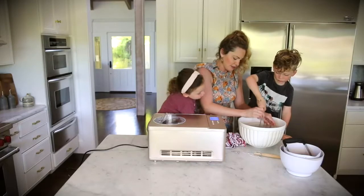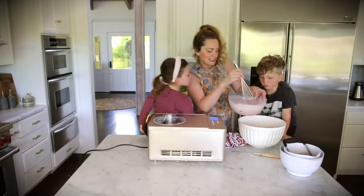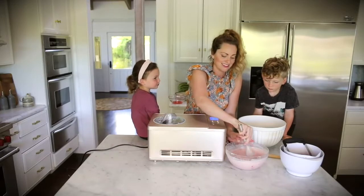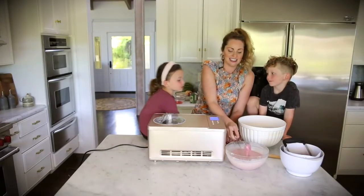No, it's good. I have to mix it just to make sure all that strawberry is in. Look at how pretty that is. It's pink. Exactly. Kezia, why do you like strawberry ice cream so much? I don't know. Is it because it's pink? It's because it's pink. That's usually Kezia's answer for everything.